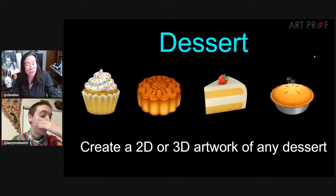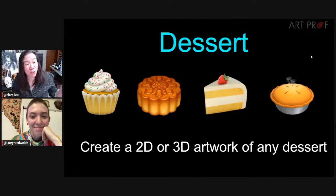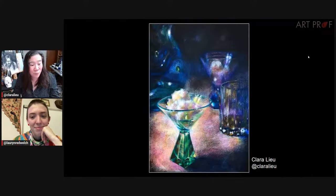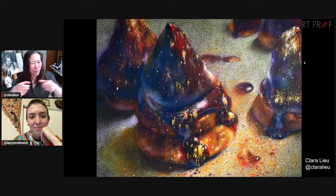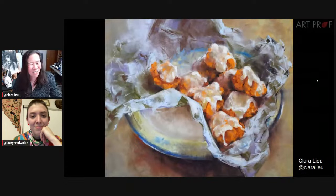So we're going to ask you to create, I know, I want some too. Create a 2D or 3D artwork of any dessert. And so I think a lot of you know that I have done a lot of dessert with the Bread Fairy. I mean, she actually brought over these brownie remnants. And so we just had like these big slices of brownie that she had trimmed, and it lasted about an hour in our house. So yeah, that was really good.